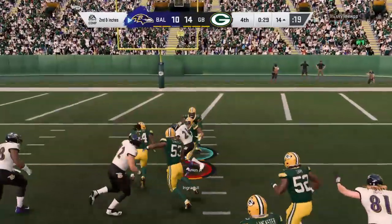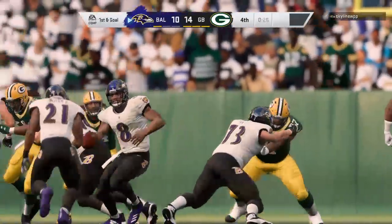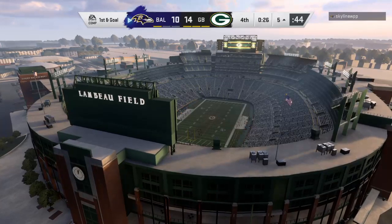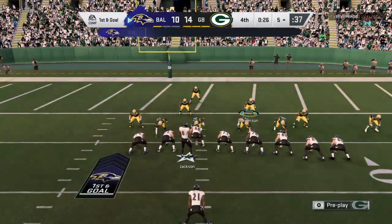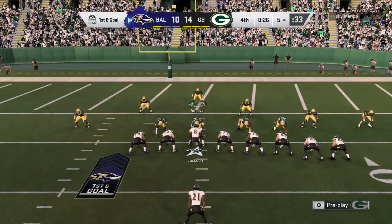They're still running the football, and I'm not sure there's enough time to continue to do that. Again, they'll run with Ingram, and he'll be brought down this time at the 5-yard line. The Ravens going to use the second of their timeouts as they get it with 26 seconds to go in the football game. Only way to get the lead here, of course, with a touchdown, and that's what they're gunning for on 1st and goal.